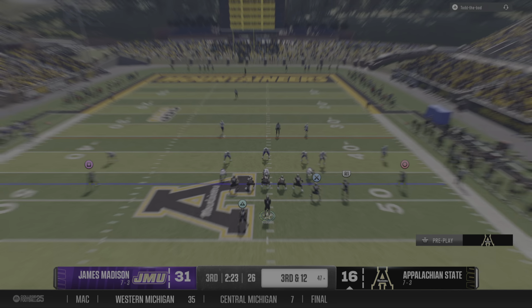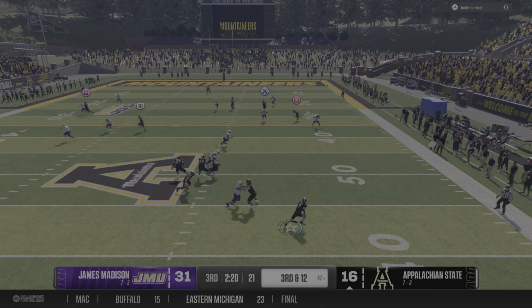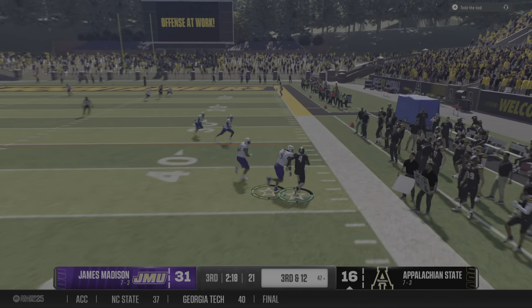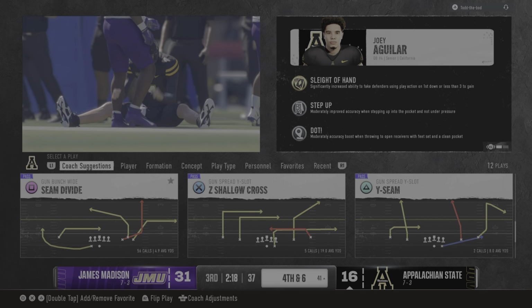The receivers often will run their route based on a side adjustment. Coming after him. He's going to take off. Nice run there, picks up a few, and they'll force him out of bounds.